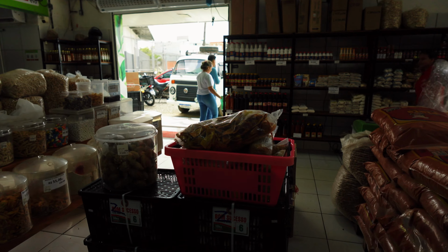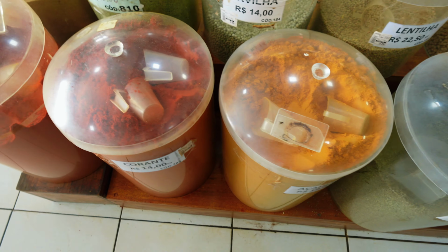One of my favorite stores in Itabuna, Bahia, because they have all kinds of spices that you can imagine to cook any type of cuisine that your heart desires.